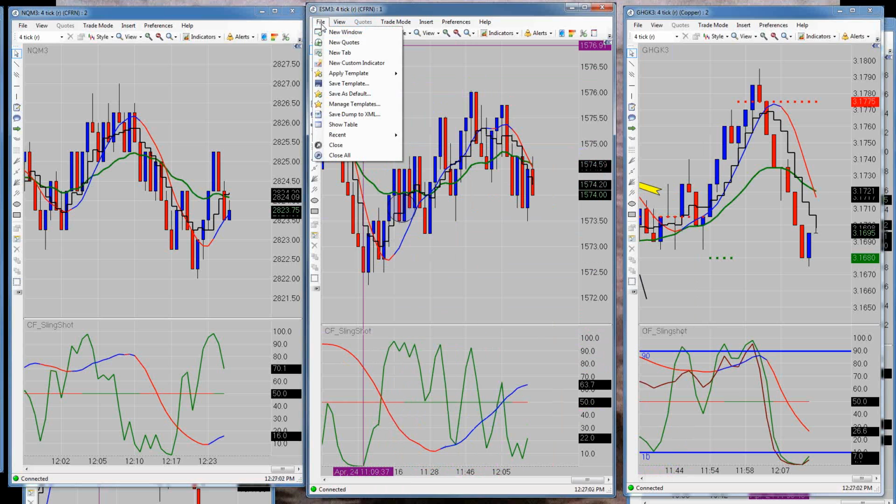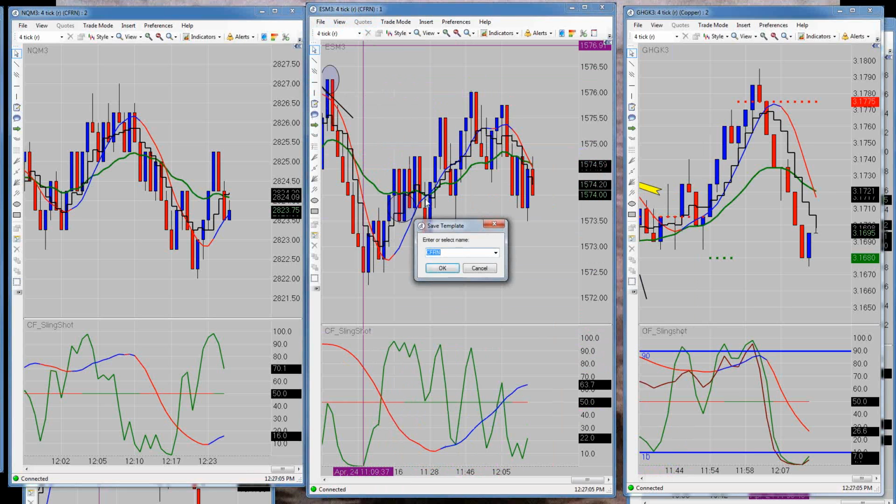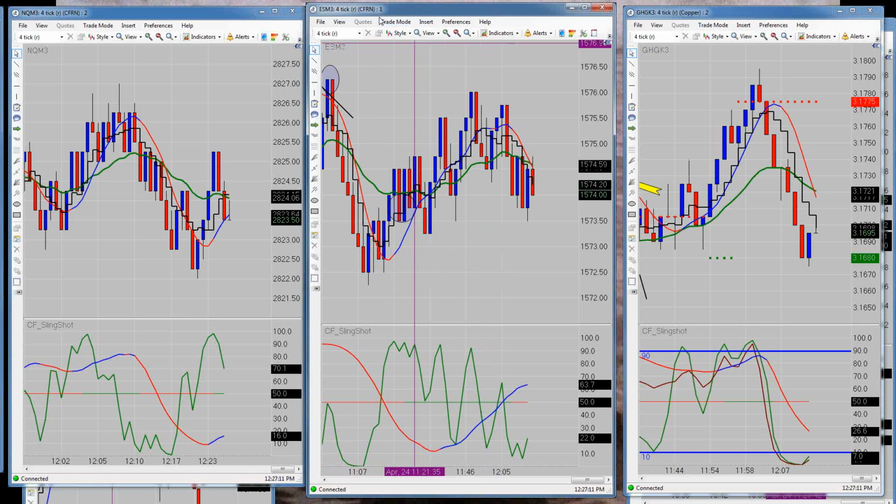Once you've done that, you can go to File, Save Template, and give the template a name. Call it something. I call this one CFRN, pretty straightforward since we are CFRN.